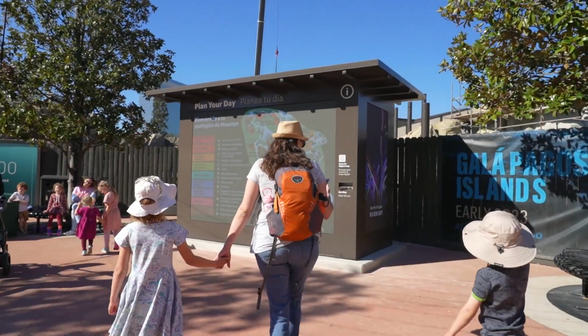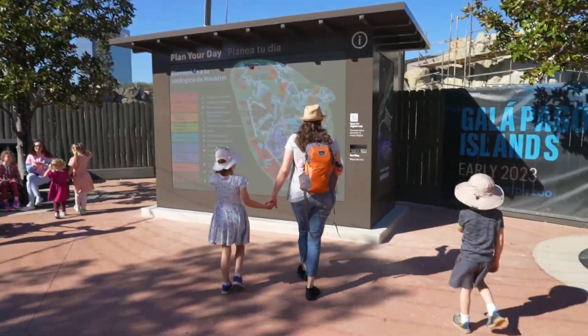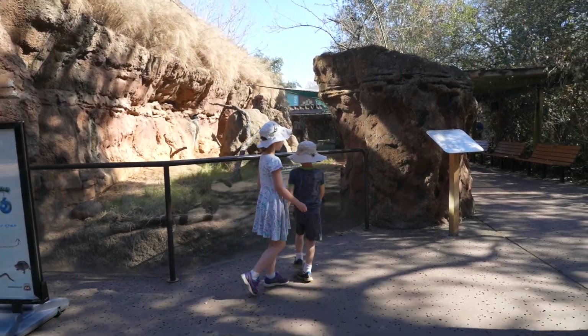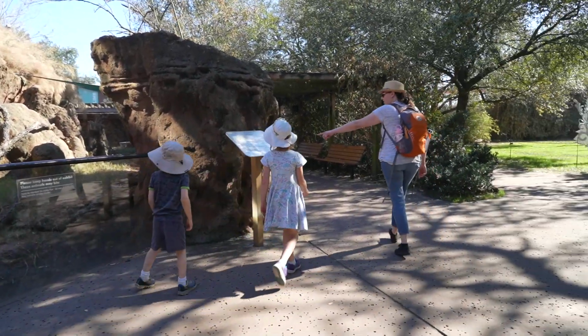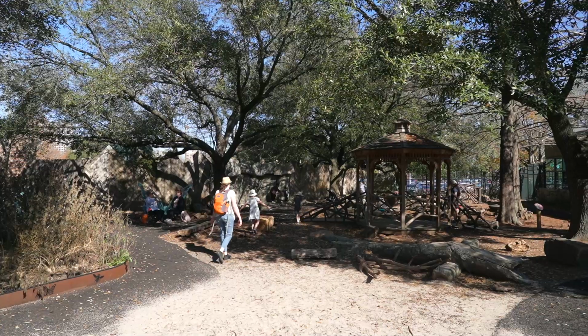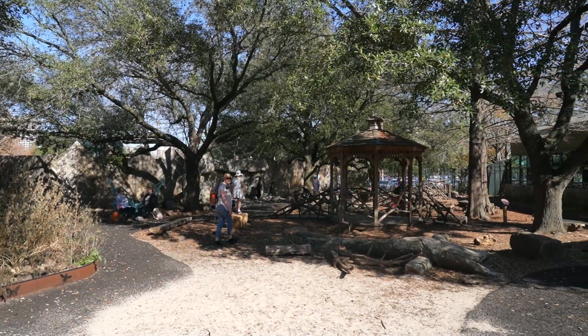The Houston Zoo is the second most visited zoo in the US, and it just celebrated its 100th birthday. Home to over 6,000 animals, this 55-acre zoo ranks as one of the top 10 zoos in the country, and it's definitely the kind of place where you could easily spend an entire day taking it all in.